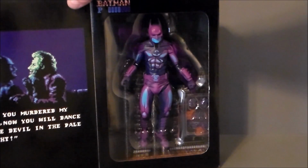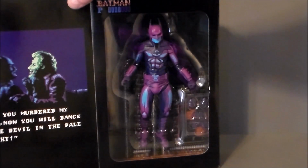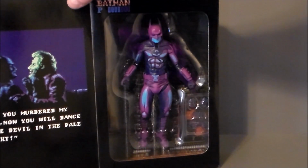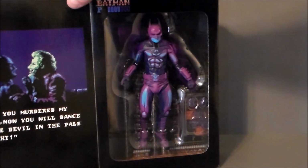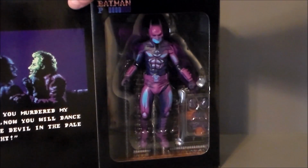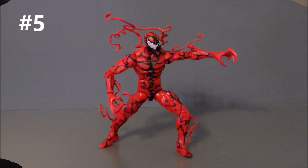It's kind of fun, and I'm hoping they do a Joker in this color scheme as well as in the traditional color scheme. But this thing is awesome. Much like the Marvel figures, unfortunately, it does not stand very well and could use a figure stand, but again, that's a minor gripe. This thing is amazing, and that's why it's in my top 10 list.